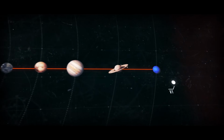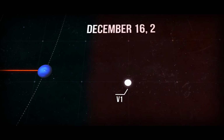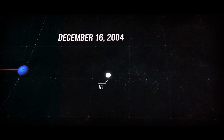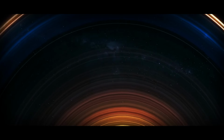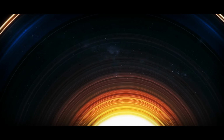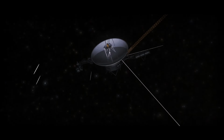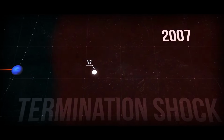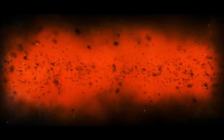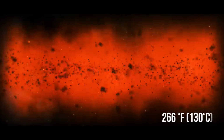For 15 years, Voyager 1 had been flying to the edge of the solar system. On December 16, 2004, the probe passed through the termination shock. This is where the solar wind suddenly slows down and heats up after colliding with the interstellar wind. The space probe managed to endure this test and continued its journey. In 2007, Voyager 2 crossed the same boundary. At that point, sensors recorded a temperature of about 266 degrees Fahrenheit, but the probe managed to withstand it and continued its journey through the dark cosmos.